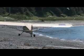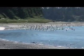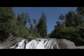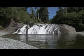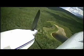So this is exercising freedom. This is the beauty available to all of us. Whether you come to it early or late in life, the satisfaction of flying your own aircraft wherever you want, whenever you want, is what it's all about.